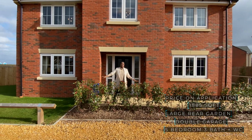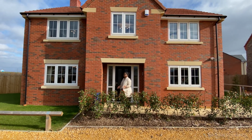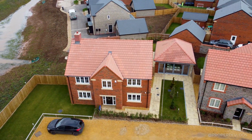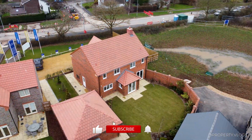So the front of the property has the shrubbed boundary, which I love. It's going to be really beautiful when it's all fully grown out. You've got lawn to the sides of the property. Access to the back is that way. But let's look at the actual property, shall we?